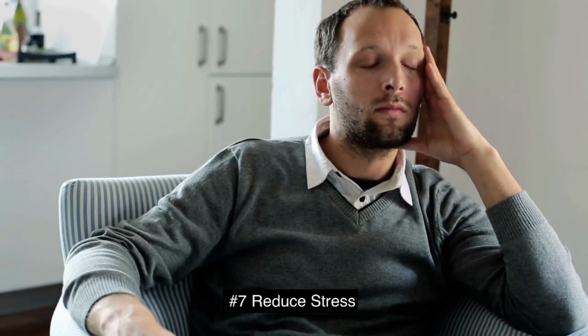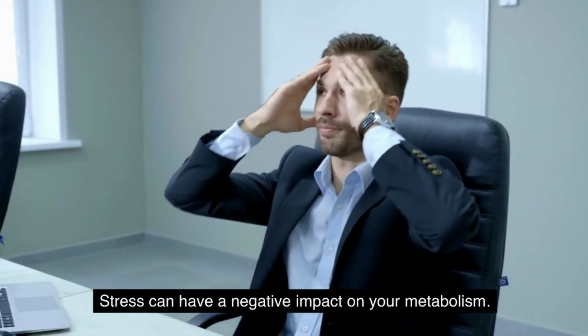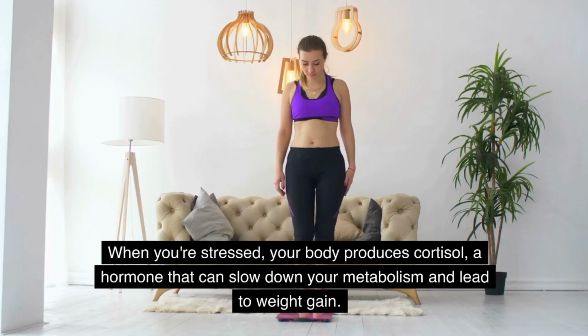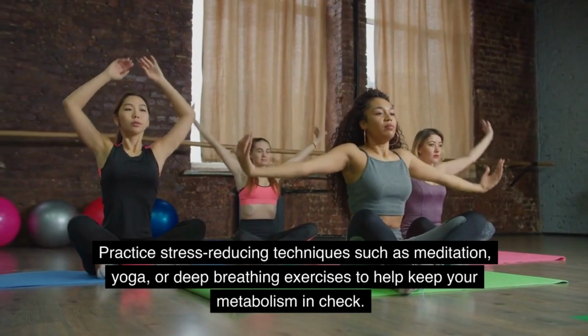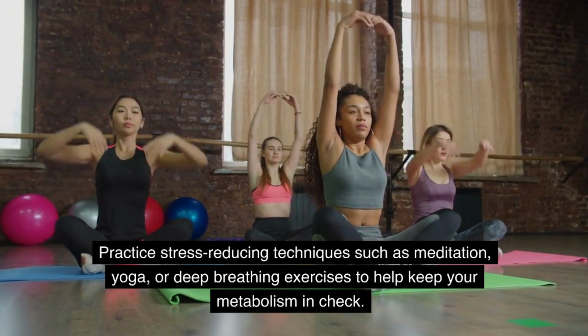Number 7. Reduce stress. Stress can have a negative impact on your metabolism. When you're stressed, your body produces cortisol, a hormone that can slow down your metabolism and lead to weight gain. Practice stress-reducing techniques such as meditation, yoga, or deep breathing exercises to help keep your metabolism in check.